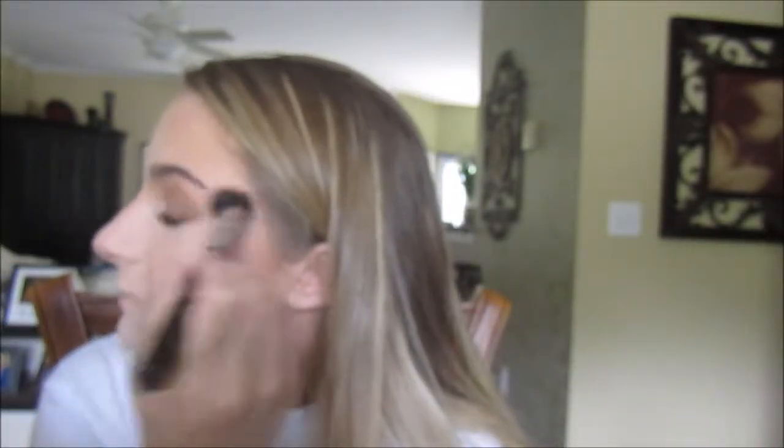So then, what do I do? Oh, highlight. So this highlight I've been really enjoying is the Urban Decay Afterglow 8-Hour Powder Highlighter. This is in the shade Sin. I got this in my Ipsy Glam Bag, so that's why it's like a sample size. Put a little bit on my chin. Oh my god, I'm dropping everything.